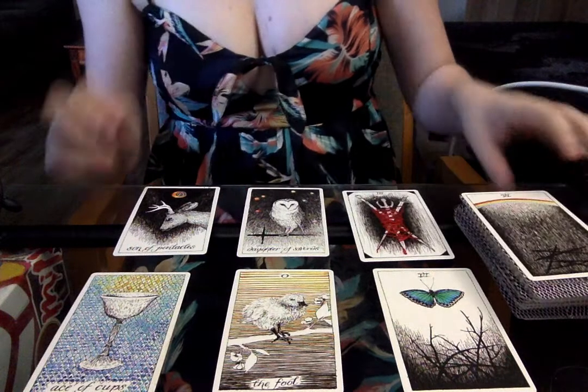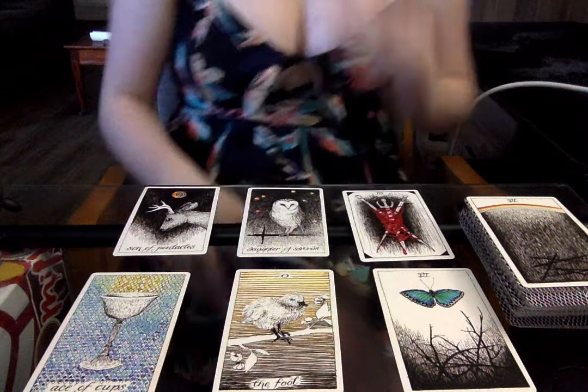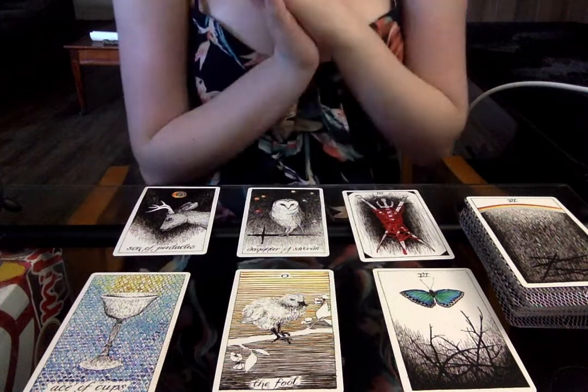Okay, so we've got your reading here. I realized as I was shuffling, I'm pretty sure I forgot to read a card for the last pile, so whoopsies. We'll get to that though.